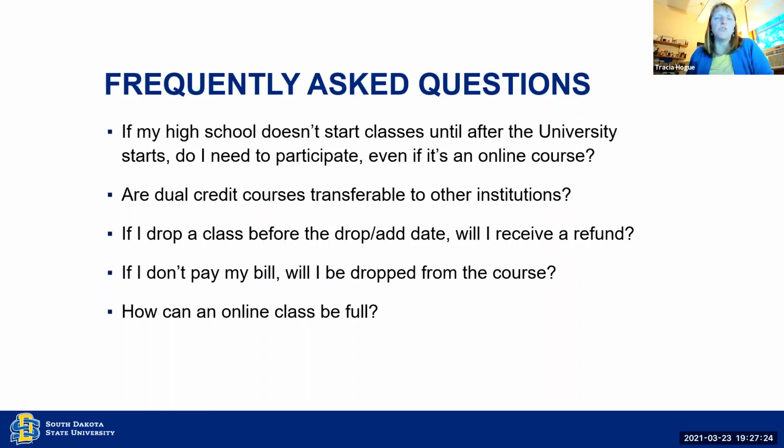Our dual credit courses are transferable to other institutions. If you're taking any courses within the BOR, you do not need to transfer. They automatically will show up on your transcript. Any other institution that you may plan to attend, like Augustana or University of Minnesota, you will definitely want to check with them to make sure that the courses you are taking transfer.